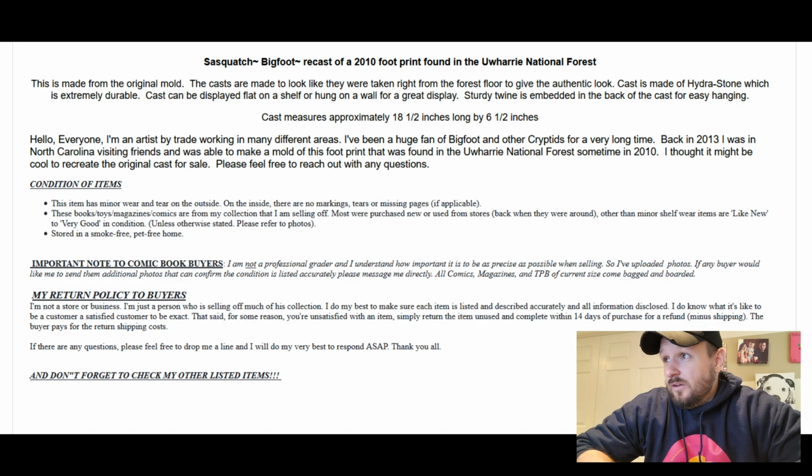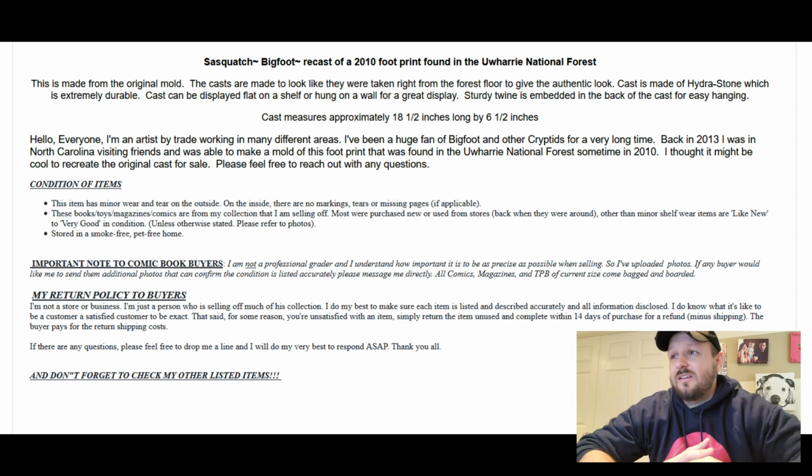So I'll read the description here. This is made from the original mold. The casts are made to look like they were taken right from the forest floor to give the authentic look. Cast is made of hydrostone, which is extremely durable. Cast can be displayed flat on the shelf or hung on the wall for great display. Sturdy twine is embedded in the back of the cast for easy hanging. It approximately measures 18.5 inches long by 6.5 inches wide.